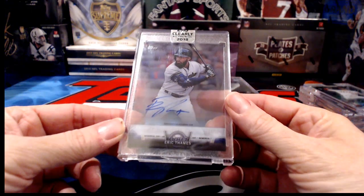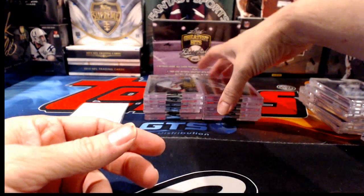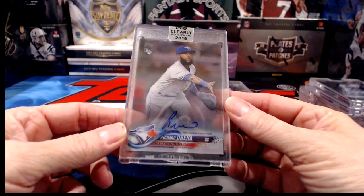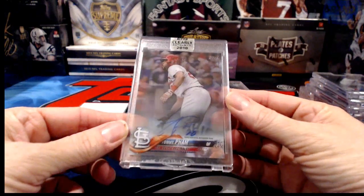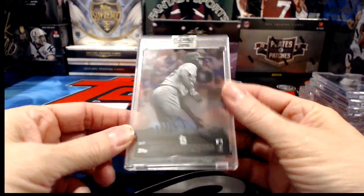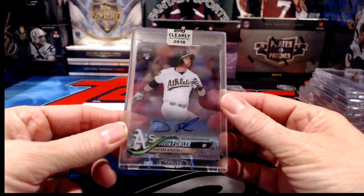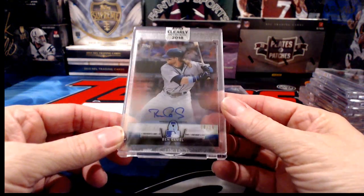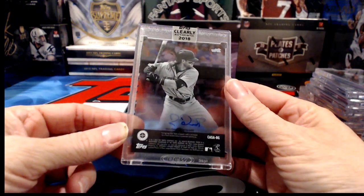For the Brewers, it is Eric Thames on a Memorial Day insert. The Blue Jays get involved with Richard Urena. Here come the Cardinals, Tommy Pham. For the Oakland A's, it's Dustin Fowler, because you're really not ever going to open this product without finding Dustin Fowler, I don't think. It's super rare to not find him. This is Ben Gamel /50 on a Father's Day insert for the Mariners.